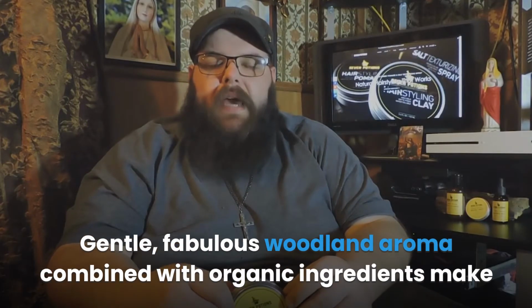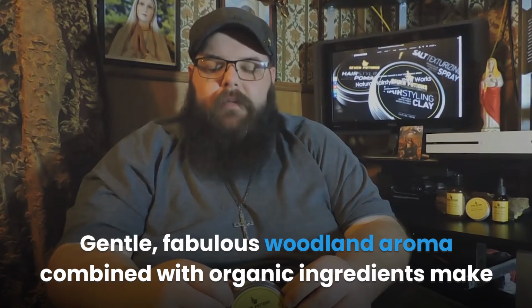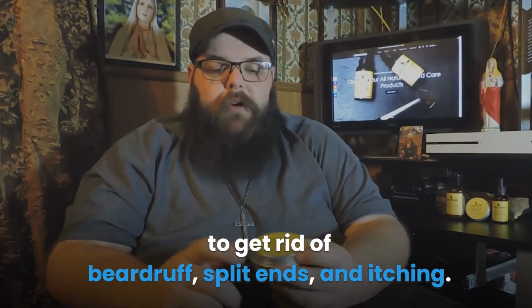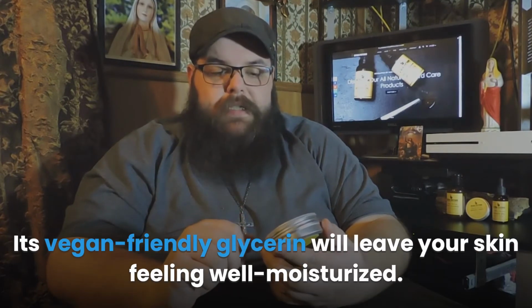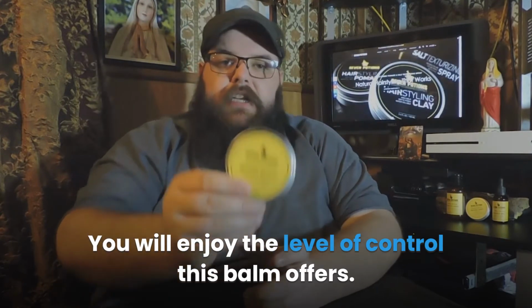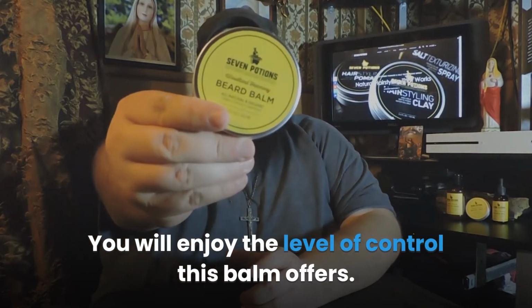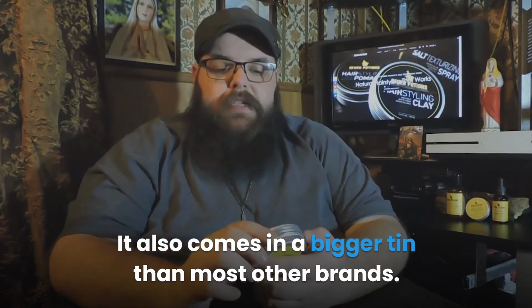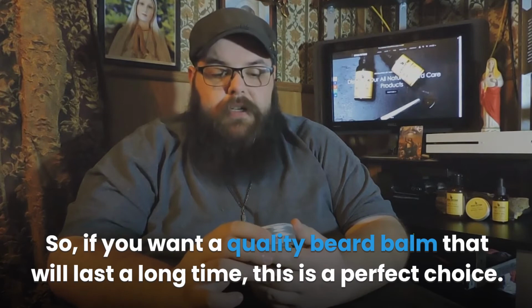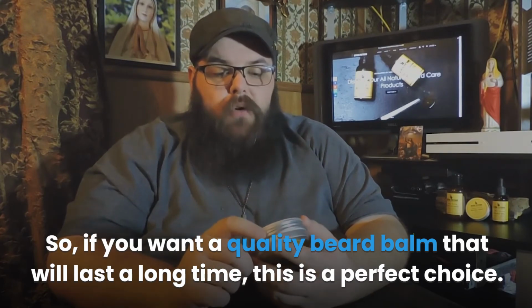4. 7 Portions Beard Balm. Gentle, fabulous woodland aroma combined with organic ingredients make the 7-portion beard balm a great choice for bearded men looking to get rid of beard rough, split ends and itching. Its vegan-friendly glycerin will leave your skin feeling well moisturized. You will enjoy the level of control this balm offers. It also comes in a bigger tin than most other brands, so, if you want a quality beard balm that will last a long time, this is a perfect choice.